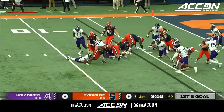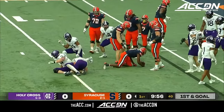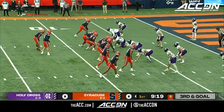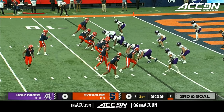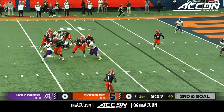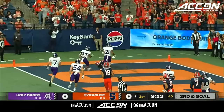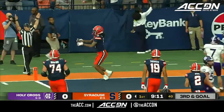Handed off to him one more time. He got stacked up behind the line of scrimmage by Curtis Harris-Lopez. Can the Holy Cross defense get a stand and force 3 instead of 6? McCord under duress, flushed out to the left, fires on the run, to Hatcher, touchdown.